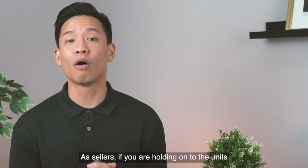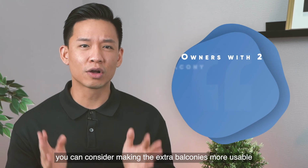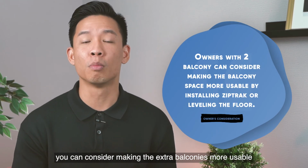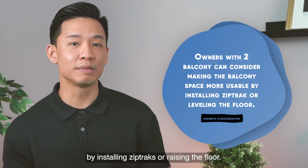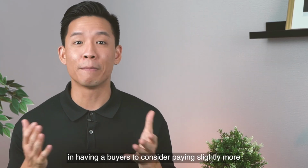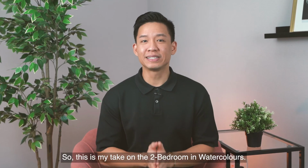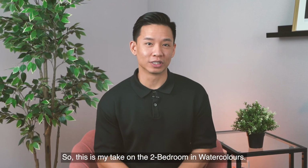As sellers, if you are holding on to the units with 2 balconies on the higher floors, you can consider making the extra balconies more usable by installing zip tracks or raising the floor. This way you can also have a stronger point in having buyers to consider paying slightly more for the extra space. So this is my take on the 2-bedroom in Watercolours.